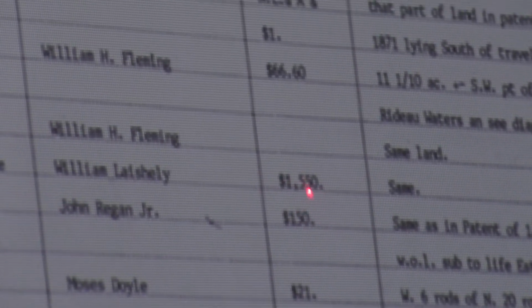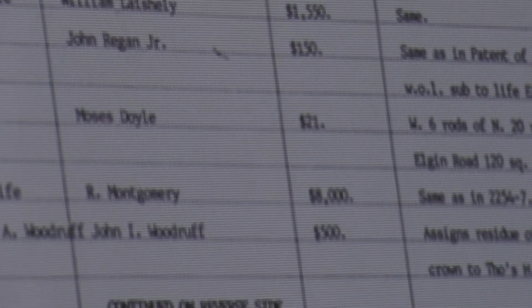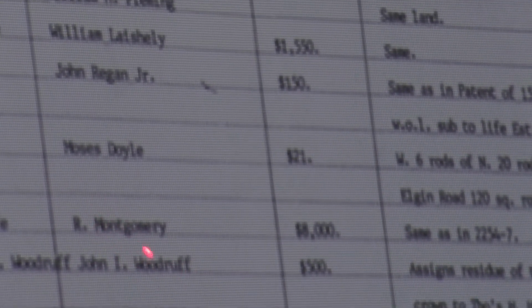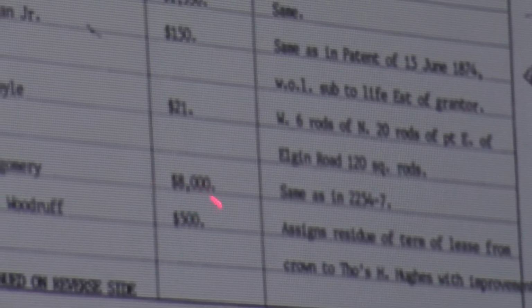Now here's the one here for the Pentagon Hotel. September 1st, 1899, the Crown sold William Fleming 11 1/10 acres of property, and they sold him that for $66.60. Now, William Fleming built the house that was on that property, and he sold the property to William Lashley in 1901, and he sold it for $1,550 because he had the house on it. So then what happened is you find that Lashley sold the house to Randall Montgomery, who was the trustee of the Opinicon Club, because it already had a wing of the Idlewild Hotel, and it's $8,000.